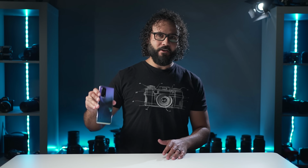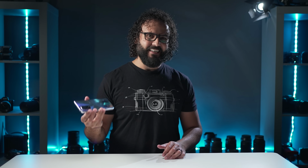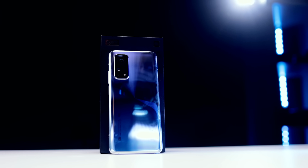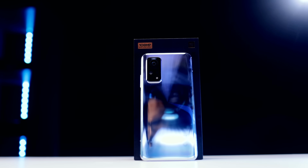But let's check this out, because if you guys are doing photos, videos, or even gaming, I think this phone is gonna blow your mind. So obviously this is a super premium device right here. It's all metal, glass, looks absolutely stunning. People all over the place are asking me what this thing is.